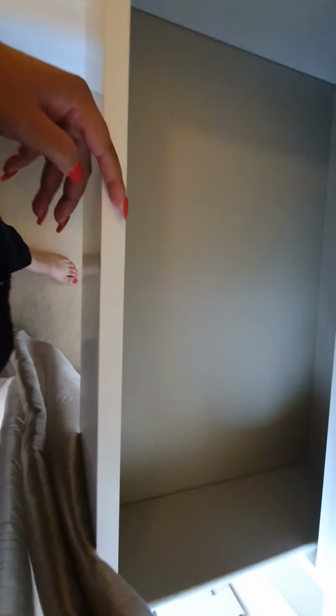Chest of drawers, white, clean. I'm just going to move the curtain. So it's clean on top. You do have a couple of small little chips on top. So drawer one, empty and clean.